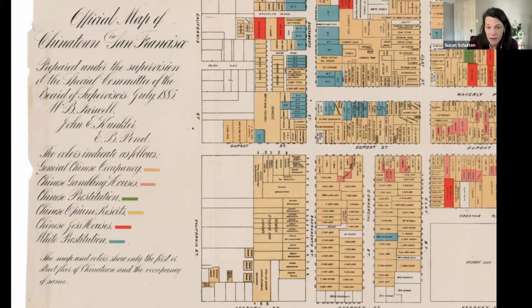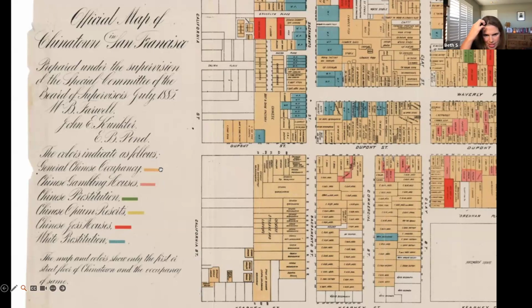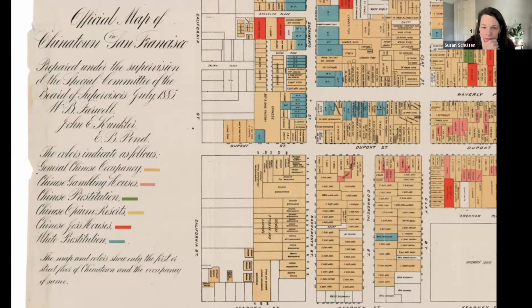So what you're looking at is a map. It's gorgeous, right? The color coding, though, is fascinating. Yes, and I see that you've zoomed in. Yeah, well, I want folks to understand the way that this was broken down. That's right. So what have we got there? We have general Chinese occupancy in kind of this peachy tan, orange. Then Chinese gambling houses in pink, Chinese prostitution in green, opium resorts, opium dens in yellow.